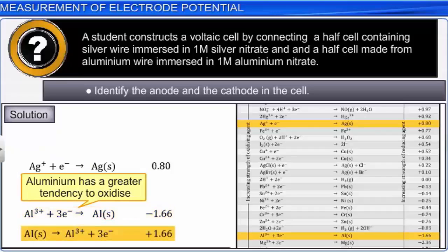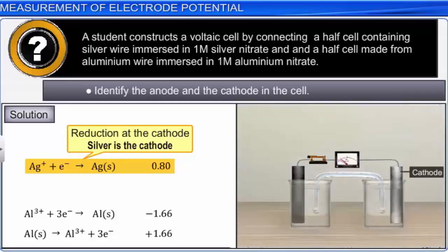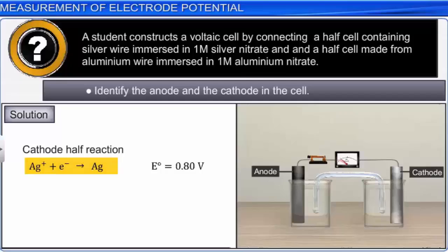Since reduction occurs at the cathode, silver will be the cathode in this voltaic cell. Aluminium must be the anode, since oxidation occurs at the anode. Now that we've identified the anode and the cathode, writing the half reactions is easy. At the cathode, a silver ion gains 1 electron to form silver metal. The value for the standard reduction is plus 0.80 volts. At the anode, aluminium metal loses 3 electrons to form an aluminium ion.